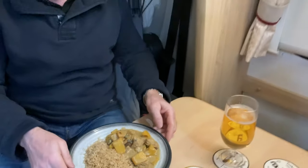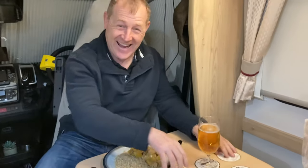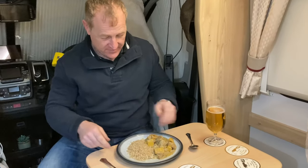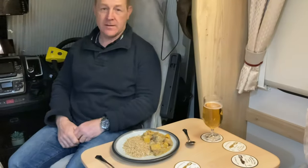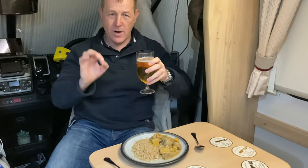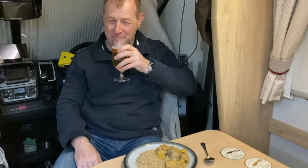Bueno appetito! We realised we kept saying bon appetit, but we're going to Spain, so we need to say bueno appetito, or salute, innit? Or is that cheers for drinks? Salute. Bueno appetito, mi esposa es buena, beautiful. Oh, muchas gracias, señor. Mucho, mucho, mucho.